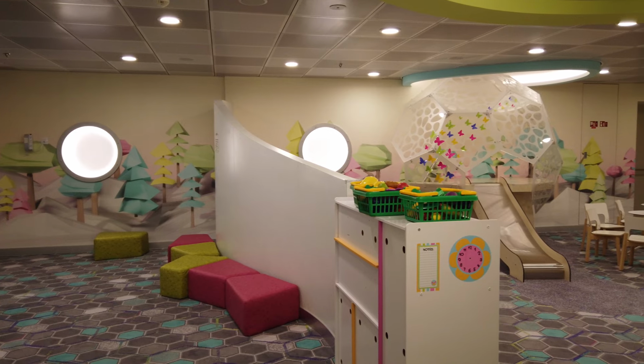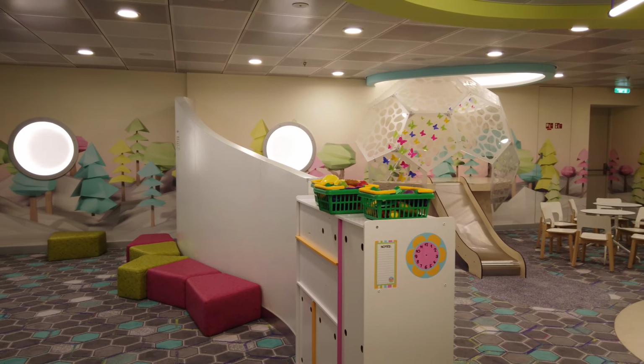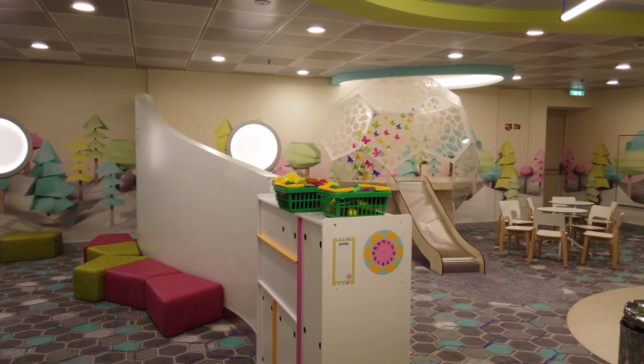The kids clubs, I can't really comment on a lot of detail because I haven't really spent a lot of time with the kids clubs. I don't really know the kids clubs. They certainly seemed to be pretty big, pretty modern. They looked pretty impressive. One of the things I did notice is the shops have gone very upmarket.